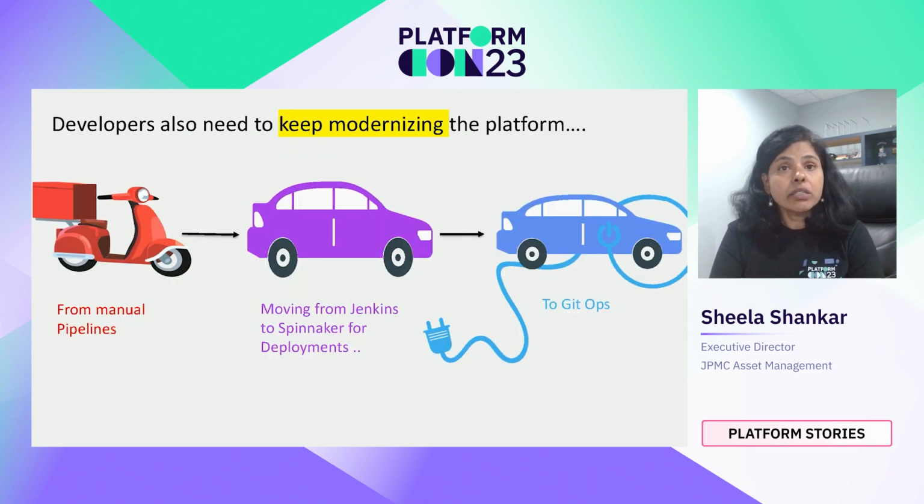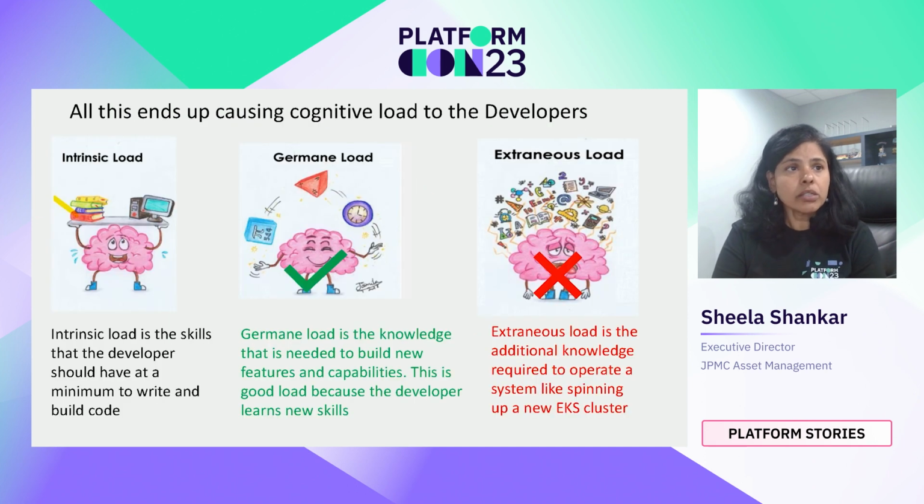In addition to this, you also want to modernize the platform. Today you're using manual pipelines. Tomorrow you might want to build abstractions. For example, we just migrated from Jenkins to Spinnaker. That required a lot of rewriting of all our deployment scripts. Tomorrow you might use GitOps, right? Using Argo CD. So there's always some amount of modernization that's expected. So, what does this mean?